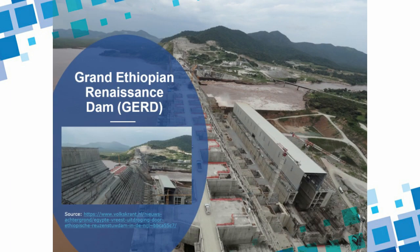In 2011, Ethiopia began the construction of a huge dam on the Nile, very close to the border between Ethiopia and the Sudan. But obviously the dam is situated on Ethiopian territory, because you cannot authorize the construction of such a huge dam on another state's territory. But this dam already has huge consequences for the Nile, for the flow of the water into the downstream states, Sudan and Egypt. And these consequences will only become more drastic.